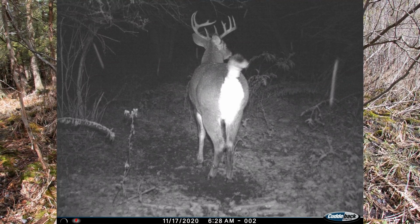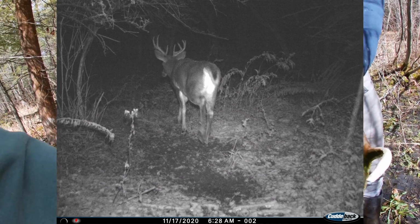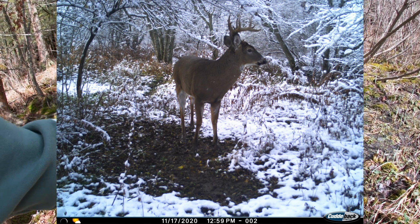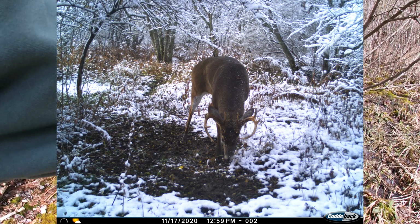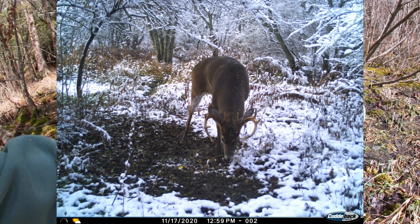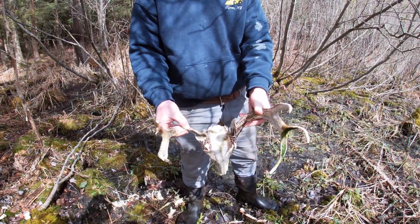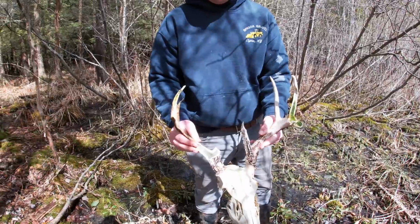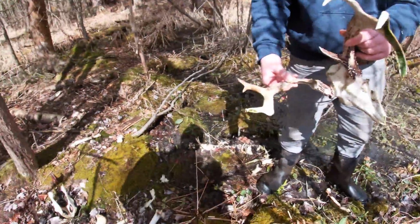He did. You don't usually see them get chewed on that much. Yeah, that's right. That's exactly how it was. Came out right here. He actually had 5 on each side. He did. He had a point right here, and he had 2 coming out here. I can't believe that deer got chewed on that much in 1 year. That's him, no doubt about it. Sure, yeah. No doubt. Huh, I'll be darned.